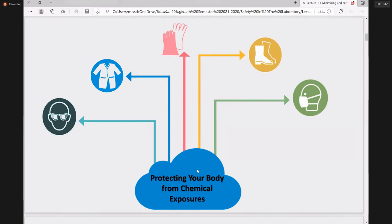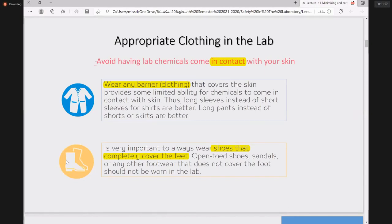So protecting your body is a major rule in our laboratory. We talk a lot about wearing a lab coat, goggles, gloves, and a mask. Also try to remove or avoid any accessories or contact lenses that may cause a hazard or a high risk potential in the lab. So we will review the appropriate clothing in the lab and what to avoid in contact with our skin.